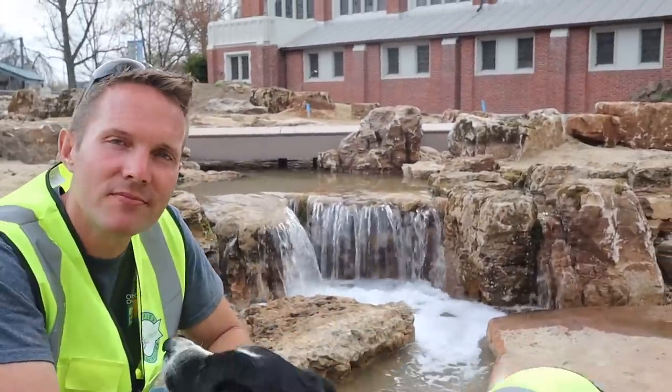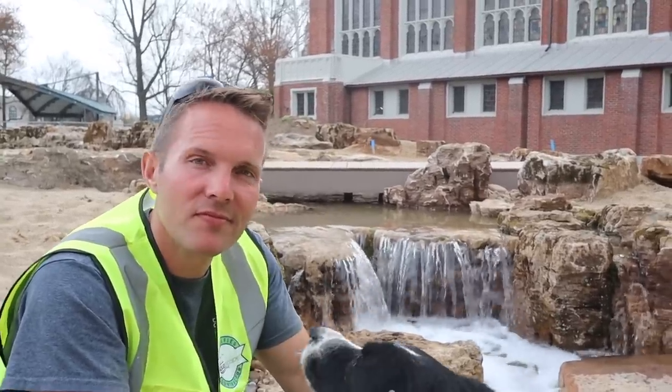I think it worked out not just great for building waterfalls and everything else, but the way the kids are going to be able to interact with this thing is going to be so much fun to watch over time. Absolutely. No, it's fantastic. It couldn't have gone any better. You guys were a lot of fun to have.